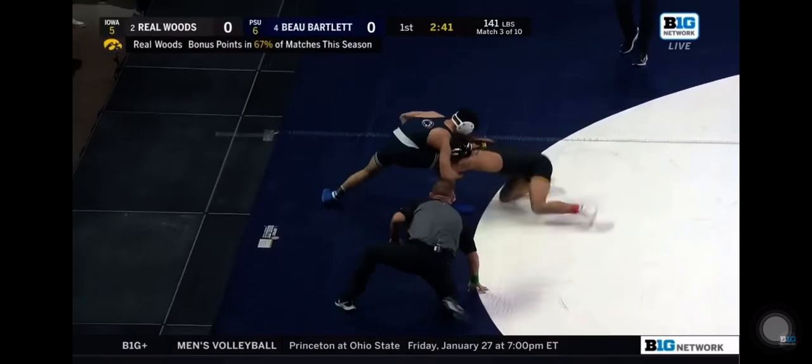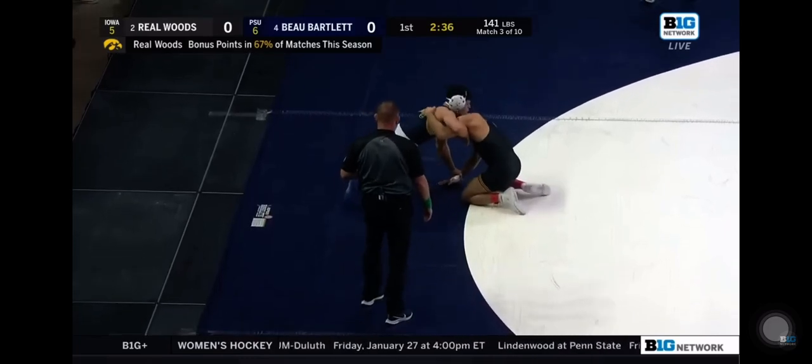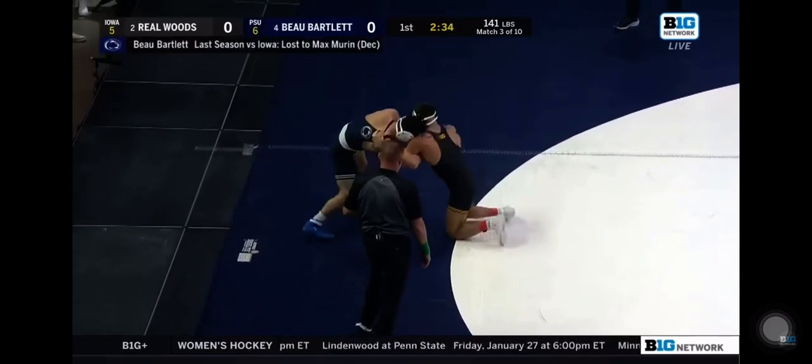You're still on. Right now, you can get the sense that Bartlett is trying to get off the mat right now. You don't want to sacrifice the position. There he does a great job of squaring up his hips on Woods.